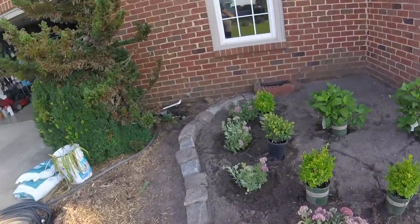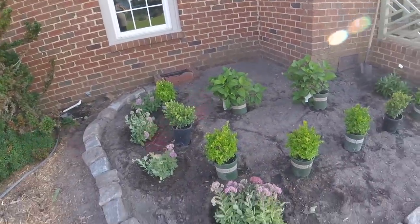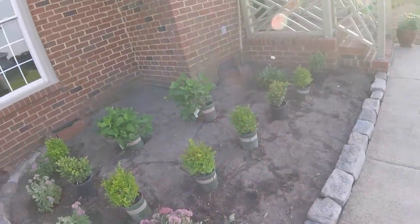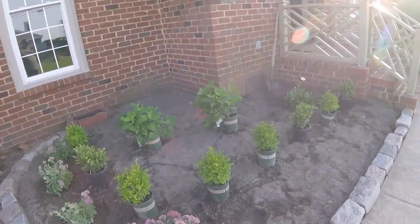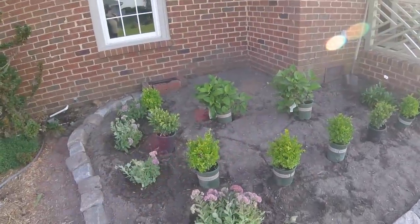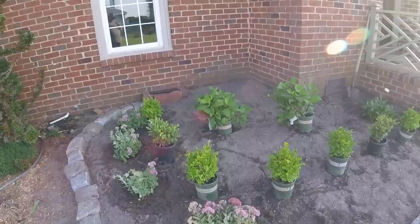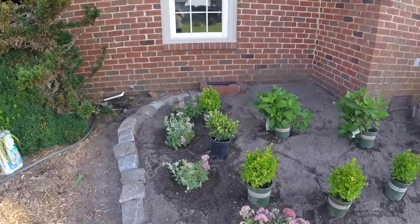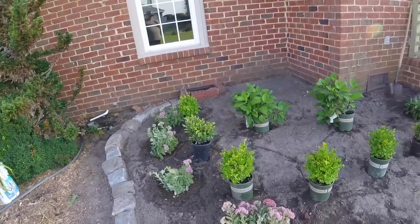Well, Chris has been very busy since I left. Got her rocks in place. Got it all leveled out like she wants it. Looks like tomorrow she's going to plant all her boxwoods and her... I can't think what the hell they are. Anyway. I'll give you an after shot tomorrow.